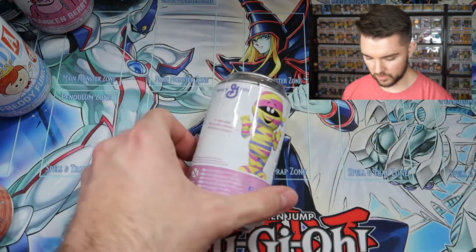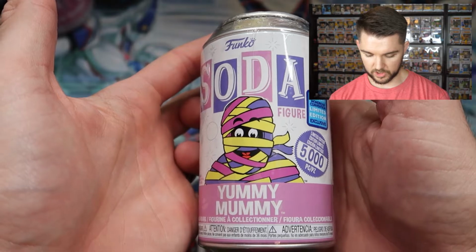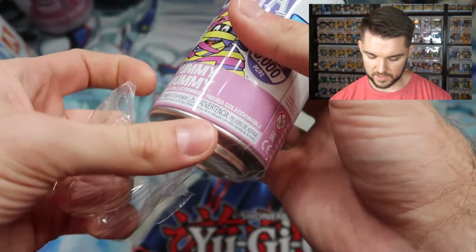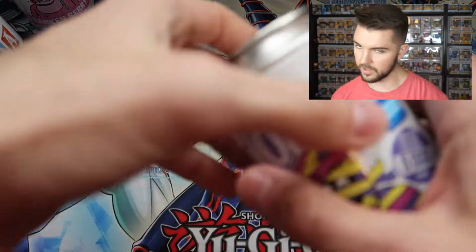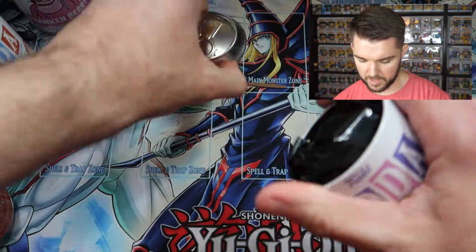So you probably guessed what the next one is. This is Yummy Mummy. So my mom also bought one of these because she likes Yummy Mummy as well. And she got the common. And the chase looks interesting. It'd be kind of cool to get it, but I wouldn't be mad about the common either. So let's see what happens. If we get the chase, you'll know what I mean.